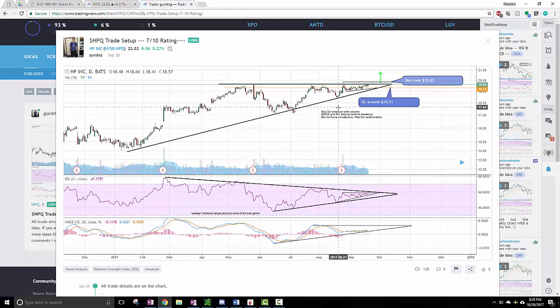Let's look at the original idea I have, just so we eliminate any bias. A quick 30 seconds, what was I looking for? We were looking for a wedge breakout here to the upside. Notice how I say buy over 1985 and not just buy here. Why? We want to try to eliminate false breakouts. So that's what I did here. Ended up working pretty well.